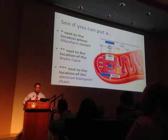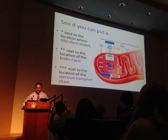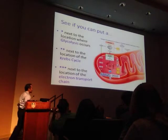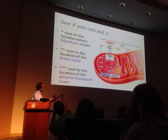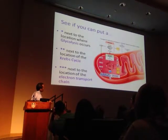Where does glycolysis take place? Cytoplasm of the cell. Where does the Krebs cycle take place? Mitochondrial matrix. And the ETC? The inner space of the mitochondria, right? So if you reveal these, you can appreciate glycolysis happening within the cytoplasm, because the mitochondria is this structure. This is the cytoplasm. And then here you've got your Krebs cycle, and then you have your electron transport chain.